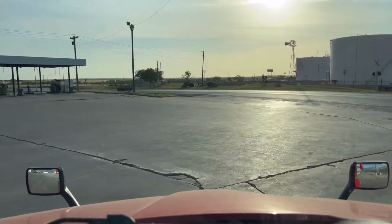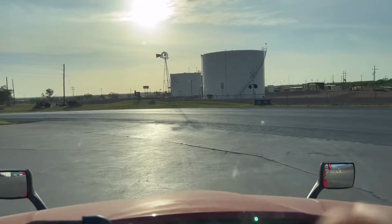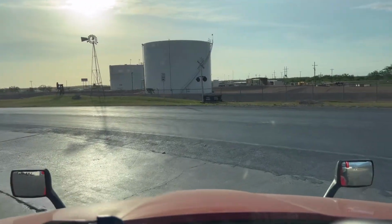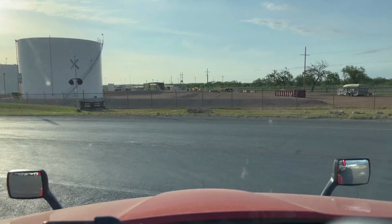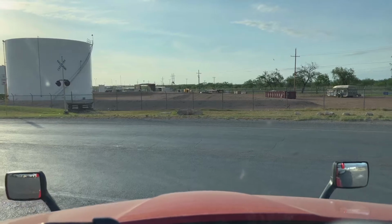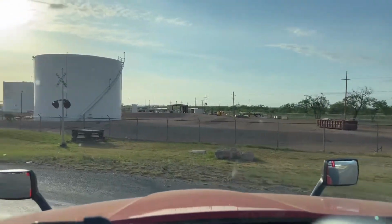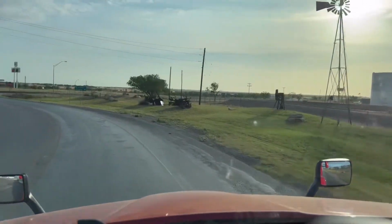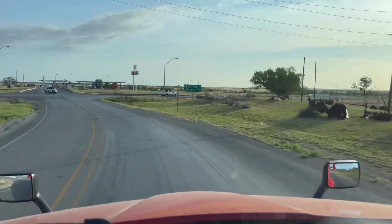Kenworth. Had to wait until they opened in order to do it. Oh, I can't see traffic on my right. Oh, I can see it a little bit in my mirror, and things are just falling all over the place. Turn right on South Access Road, then take a left. Let's go. Got an empty trailer. Let's get going.